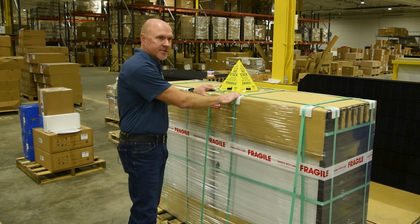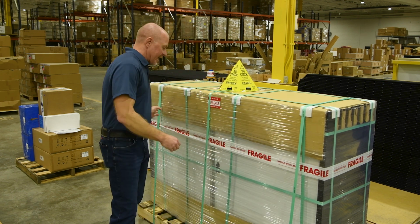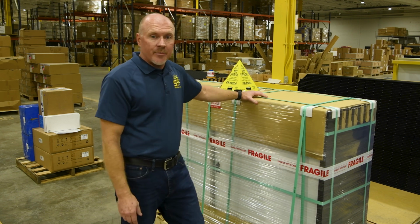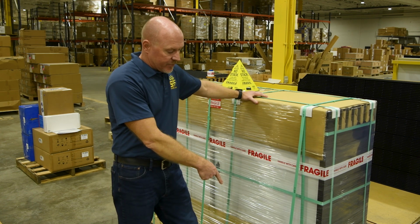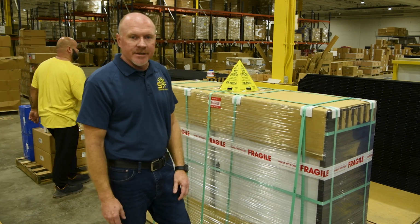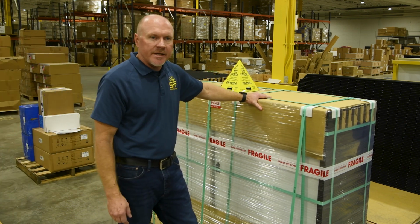You can see they're very solid. The straps are all really solid. We add these final 3 on the outside of the wrapping to help solidify it to the bigger boards on the pallet. And hopefully that package is solid enough to make it to its destination in one piece.